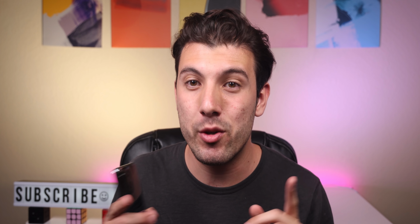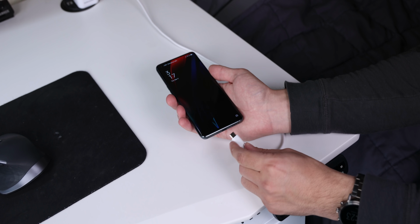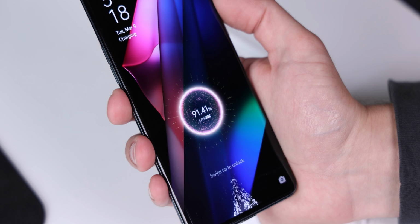Just like last year, the X3 Pro still comes with a charging brick. Thank God, and it still charges at a speed of 65 watts, so you can literally top it off in just around 38 minutes. It's mind-boggling.